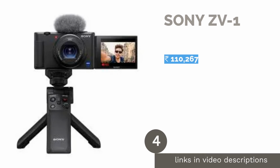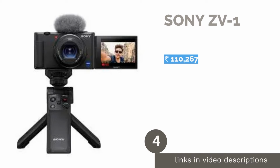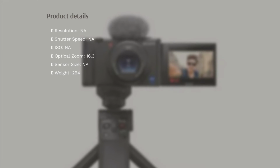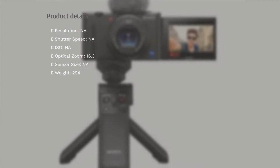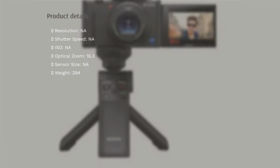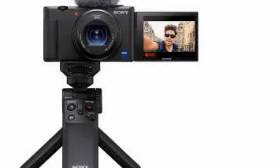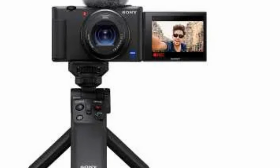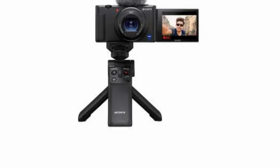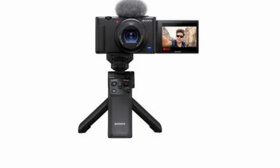The Sony ZV-1 comes with a 20.1 megapixel 1-inch CMOS sensor and can stabilize images digitally as well as optically. With a focal length of 9.4 to 25.7 mm, it's best used in medium to close-ranged shots. It can zoom 2.7 times optically and has a maximum aperture of f1.8 to 2.8 and a minimum aperture of f11. This means that the camera can perform decently in both low light as well as well-lit conditions.